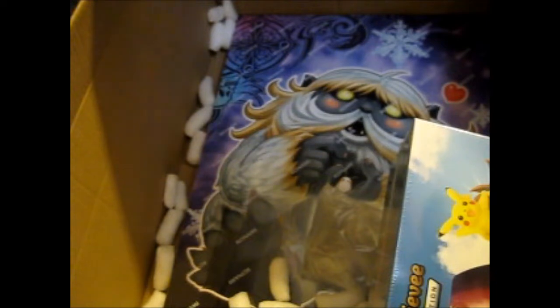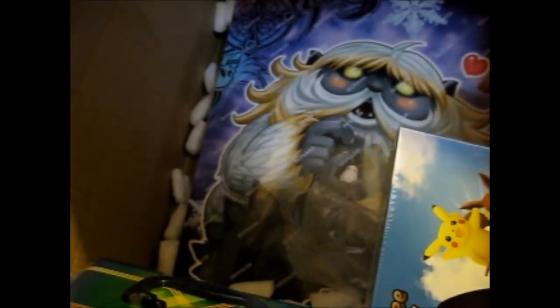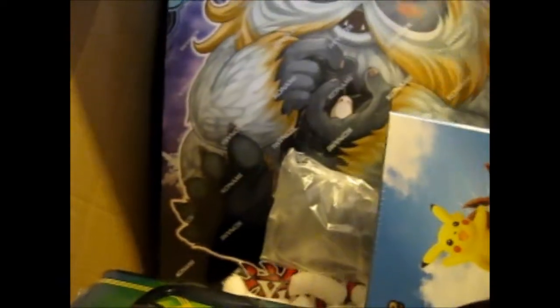Okay, so as you see in the back here, Ghost Trick Yeti or something? I've never actually really collected a lot of Ghost Trick Yu-Gi-Oh cards. I've got some, because they're pretty cute, but I don't have a lot. And yeah, there's nothing else, just styrofoam. Okay, so I'm going to put these down here so I can move the box back because it's in the way. Now, the question is, can I move the box back?